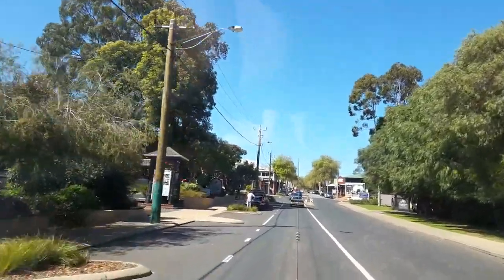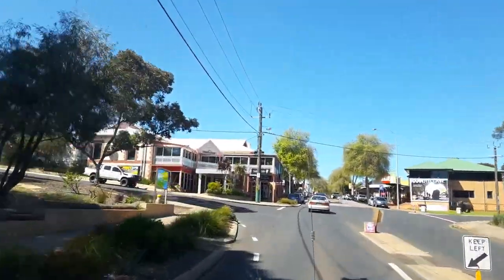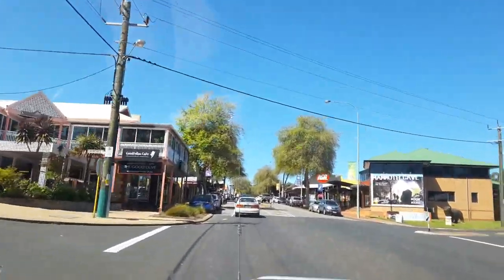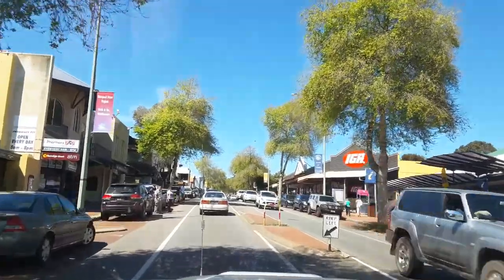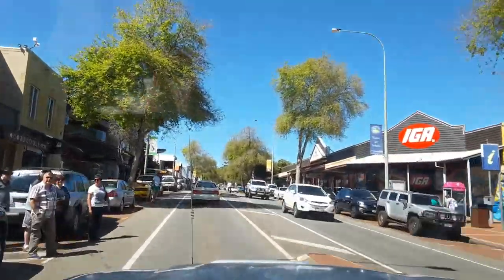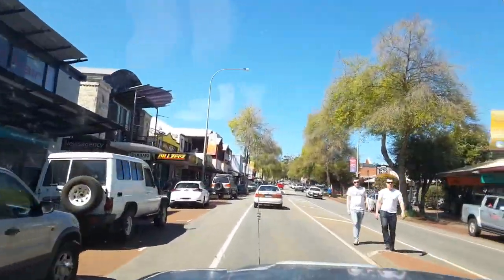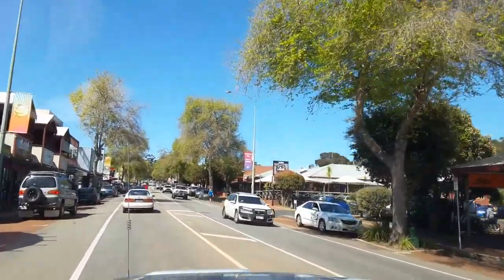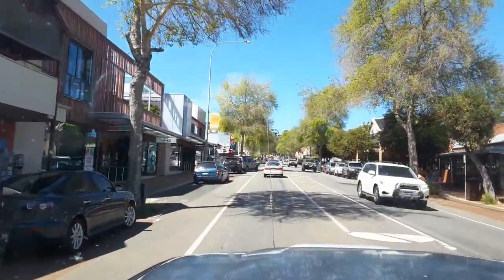So kat sini stretch of Margaret River town, on both sides you will see lots of shops. Kat Margaret River ni ada 3 supermarket, big supermarkets like IGA, Woolworth dengan Coles. Yeah, so you have a small town, tapi banyaklah benda juga nak tengok.